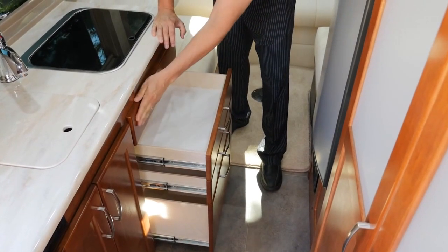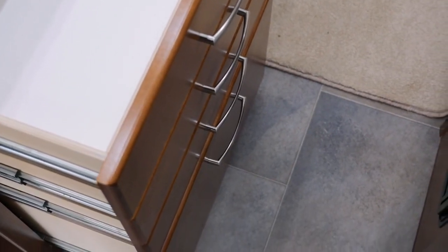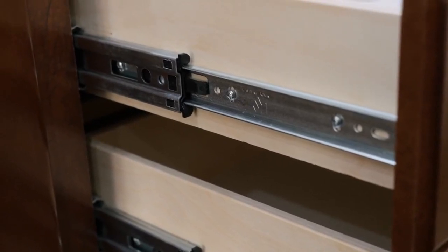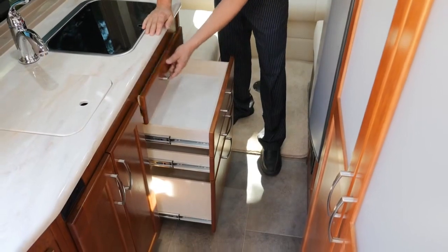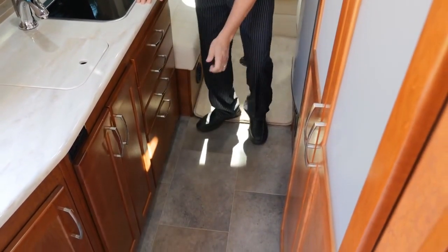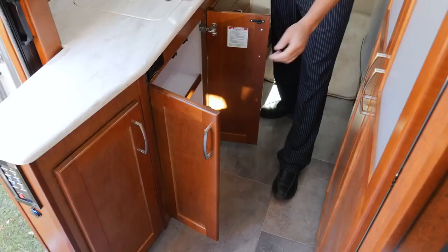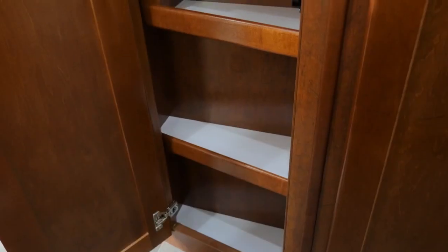Now these are solid maple slab doors. The boxes are made from Baltic birch, which is incredibly straight and hard, and we also use ball bearing drawer glides, which makes it very convenient to close. We have lots of storage underneath the sink and even a little pantry shelf at the front.